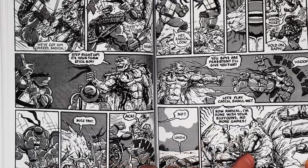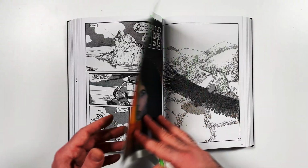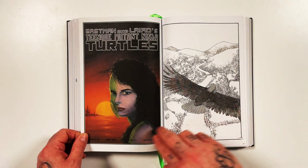Complete Carnage looks a lot scarier. Kind of like a Lion King vibe here. Mufasa. All right, but that's that. And then we're on to issue 28.